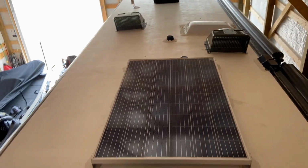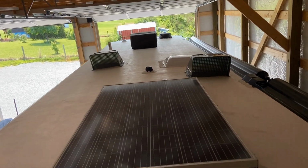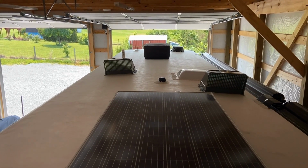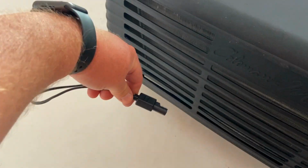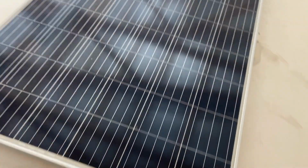That's not trademark. All right, so I am in the garage still here, checking out our roof. It does have a 265 watt solar panel that charges your battery when you're going down the road if you're not running your generator. I just found this laying on the roof like that. I'm not sure what that goes to, but I have an appointment with Fleetwood in September for some repairs.